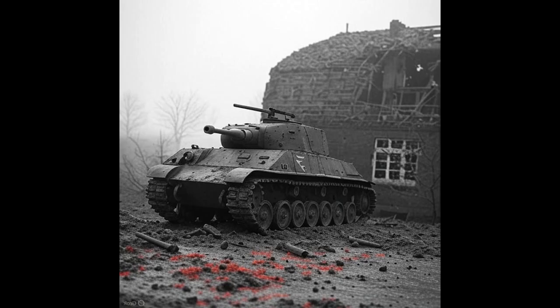Its arrival was not welcomed by everyone. Frontline commanders doubted whether such a large gun could ever fit inside existing tanks. The gun's recoil system alone was too long for the Sherman's turret ring, and the barrel overhung dangerously. But in Britain's arsenal of desperation, innovation often grew out of impossibility.